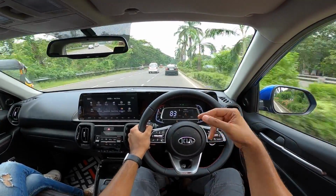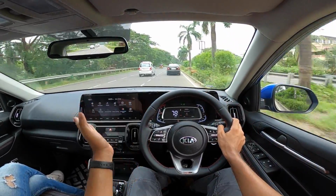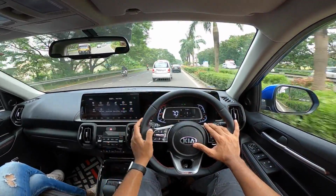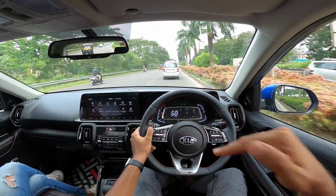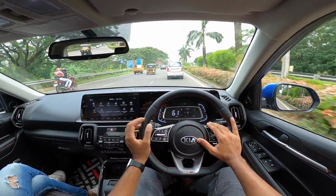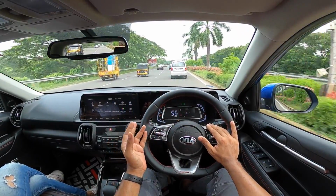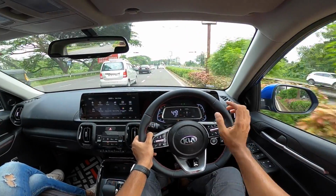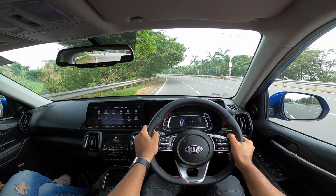The ride on this car is good at moderate speeds. At low speeds it suffers, at high speeds it suffers, and it doesn't really track very well at higher speeds, because it crashes through bad roads because of the stiff suspension on offer. However, the steering actually does not scare you silly at all. It remains composed, but just doesn't offer you the feel and feedback you would expect from a car in 2020.